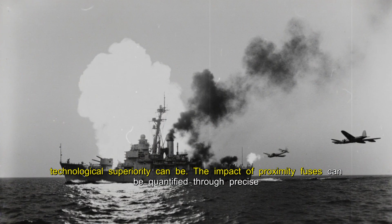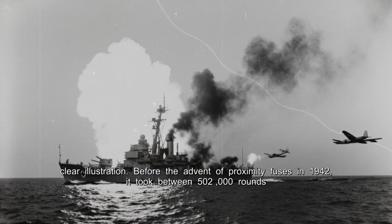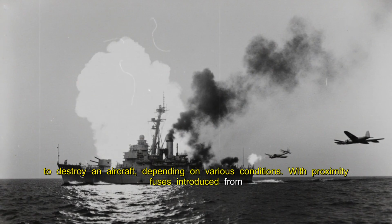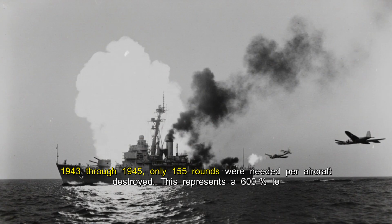The impact of proximity fuses can be quantified through precise statistics that highlight their crucial role in Allied victory. Naval warfare data provides a clear illustration. Before the advent of proximity fuses in 1942, it took between 500 and 2,000 rounds to destroy an aircraft, depending on various conditions. With proximity fuses introduced from 1943 through 1945, only 155 rounds were needed per aircraft destroyed.